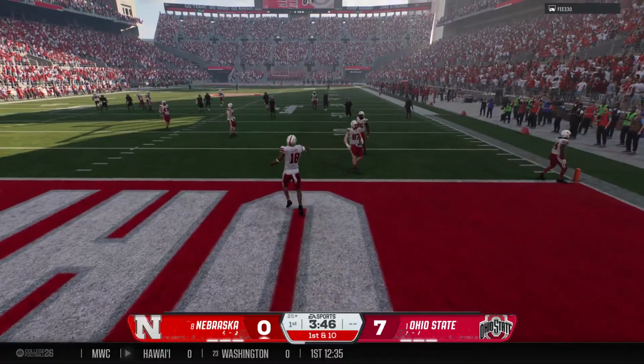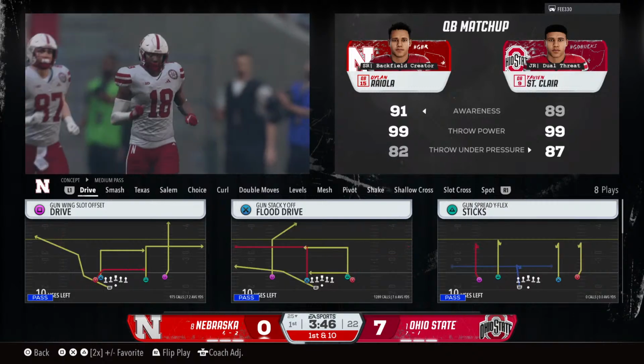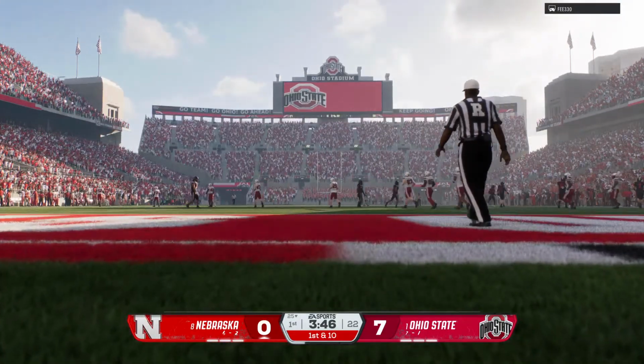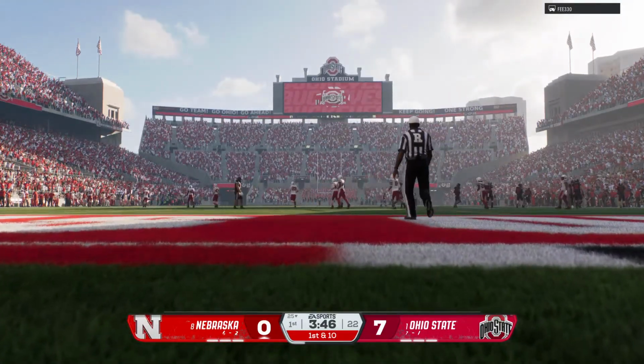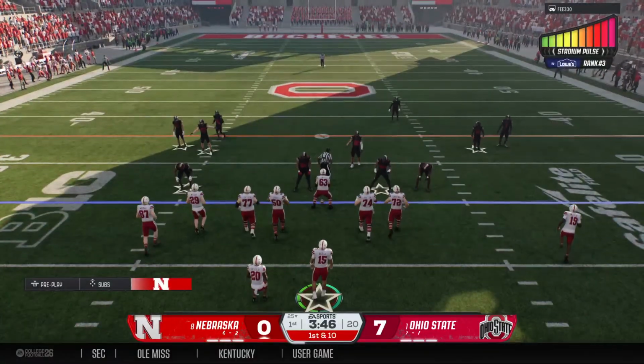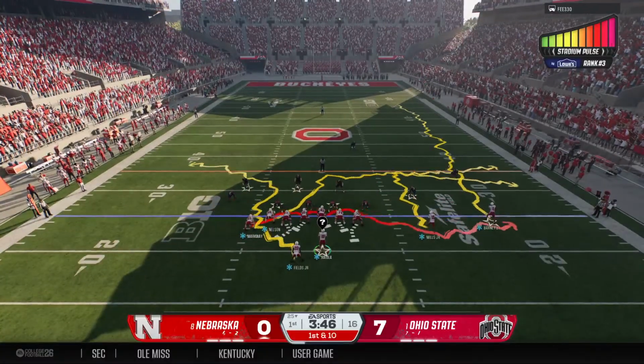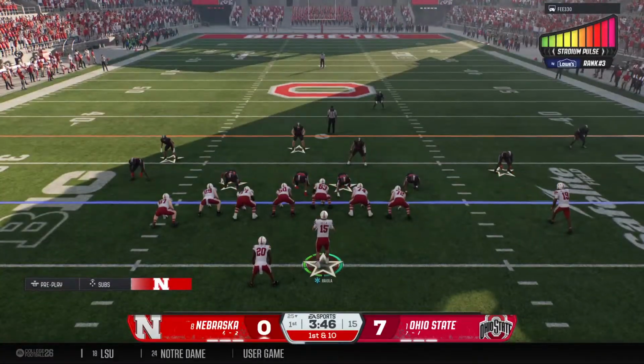And it comes out to the 25. No return attempted there. And Nebraska's offense is back out on the field. They're coming off a 3-and-out, looking to produce a positive drive here.